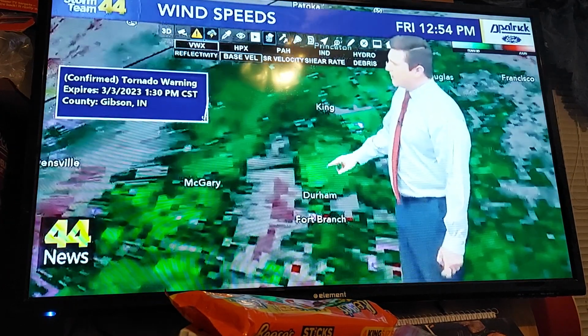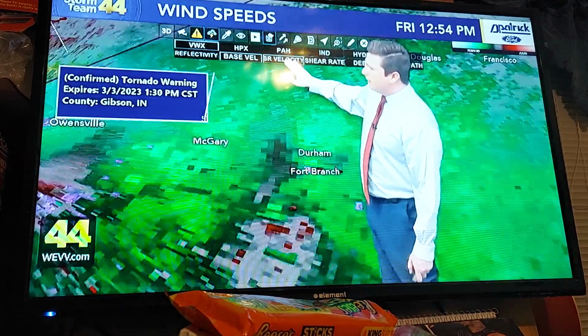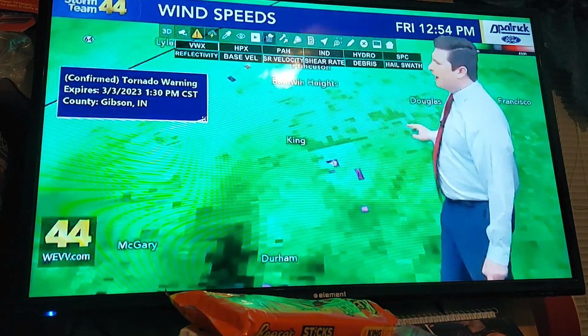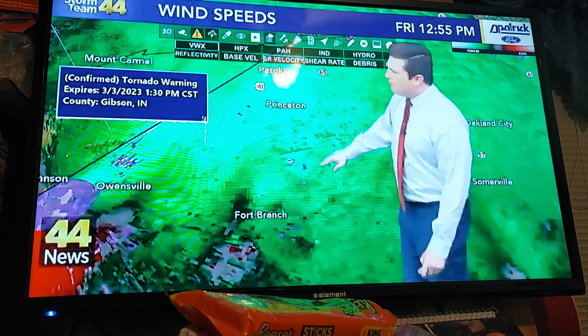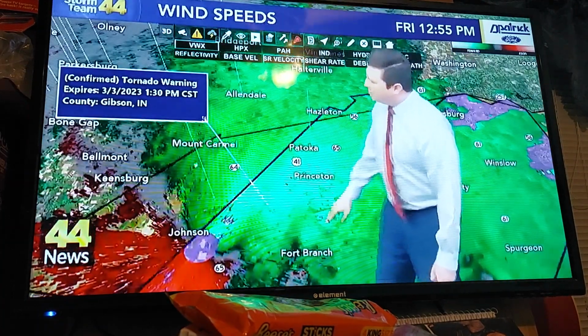I have another update for you. It would probably be just now west of Durham, between Durham and McGarry, moving out towards King, Baldwin Heights, Douglas, Princeton. You are next up as well. So I'm actually going to zoom back out here, and we're going to go for that cone and see if I can get a general idea here.